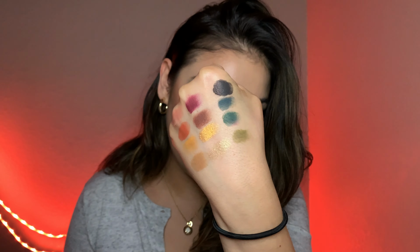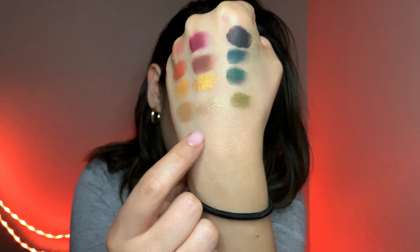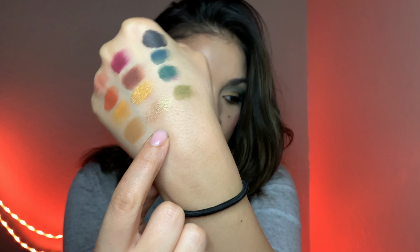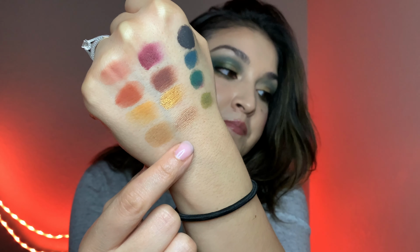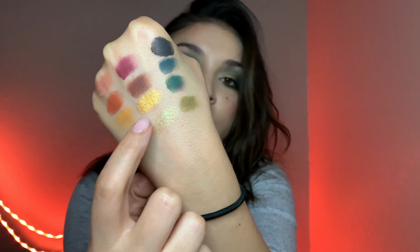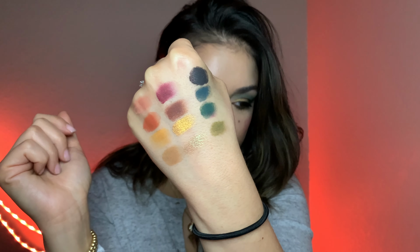Okay, so here are the colors in the eyeshadow palette. I love how there's a duochrome. It has a green flip with a mauve undertone, I guess, if you would call it. And then this gold shade right here that's right next to it. Even though it's a gold shade, I do like that there's different ways to play with it.